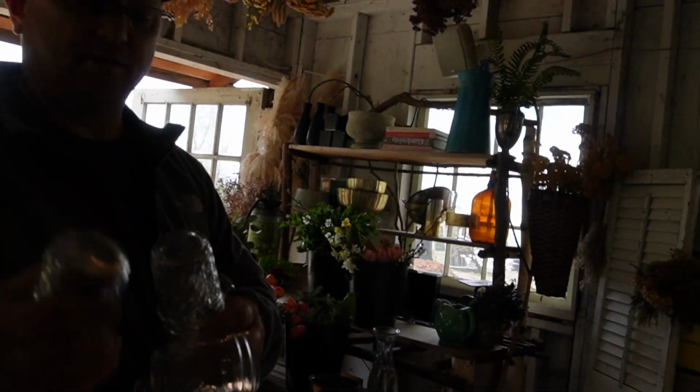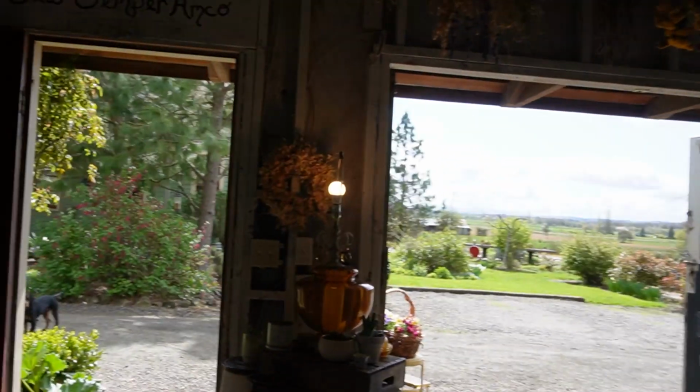Jason is helping me out. Water glasses. Okay, good. Check, check. So I just wanted to show you some of the flowers we chose. We just chose a few because what they're going to do is actually go out on the farm and pick.